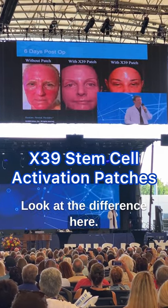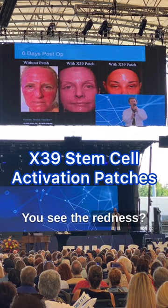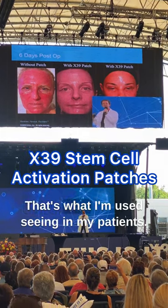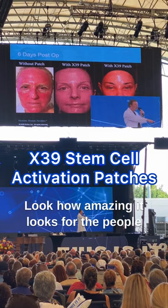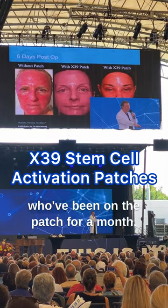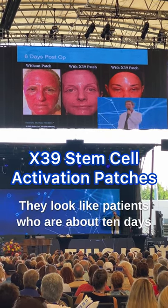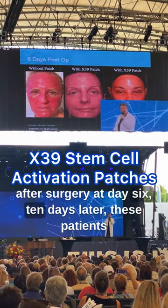Okay, look at the difference here. So look at without the patch. You see the redness? You see the yellow under the eyes? I've been doing this for 23 years. That's what I'm used to seeing in my patients. Look how amazing it looks for the people who've been on the patch for a month. Is that incredible? They look like patients who are about 10 days after surgery at day six.